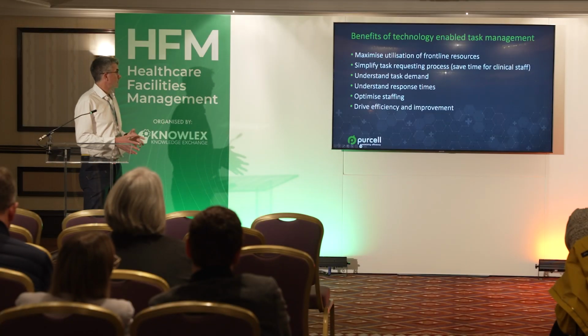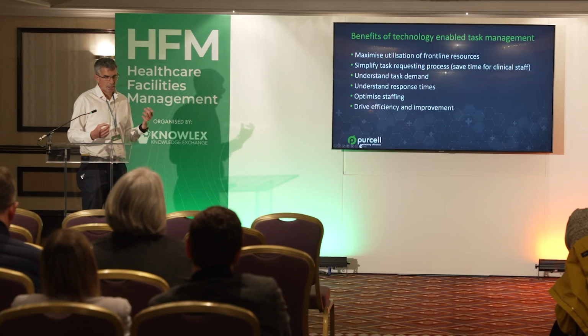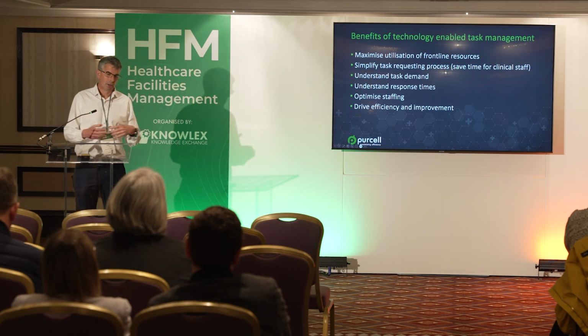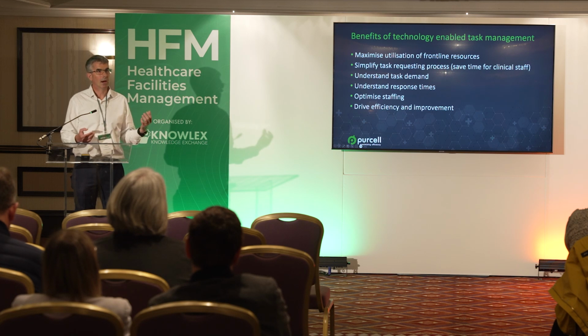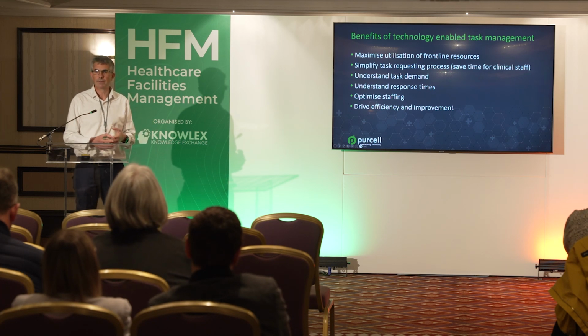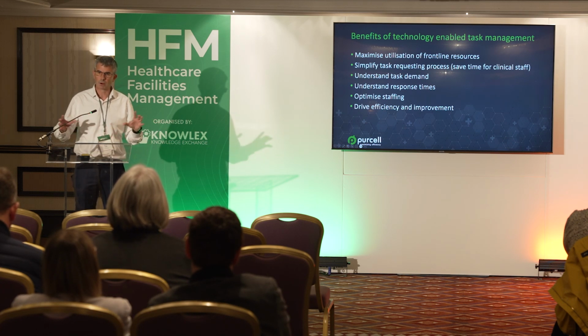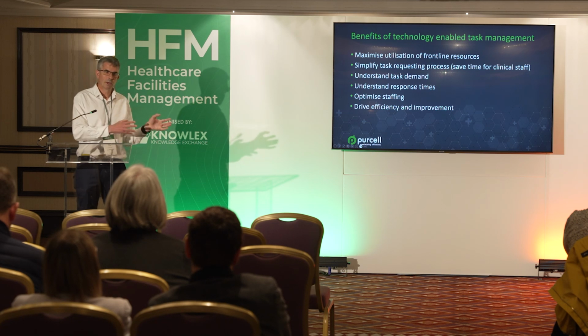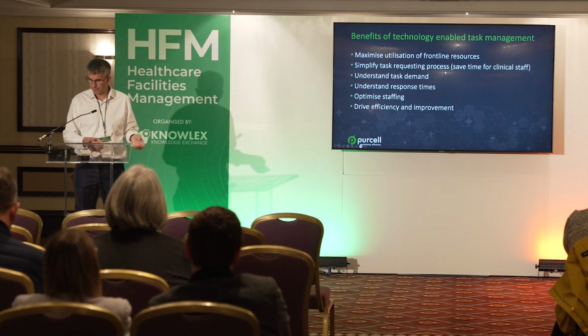So one of the benefits of task management is maximising your resources. So if you've got 50 porters and you have an ED department that is taking 10 of those porters, and for a good portion of their day they are sat not doing something, you really want them to be able to be pulled into a greater pool of porters. And when the ED department's really busy, you're going to want to take from that pool and give extra resources into ED.